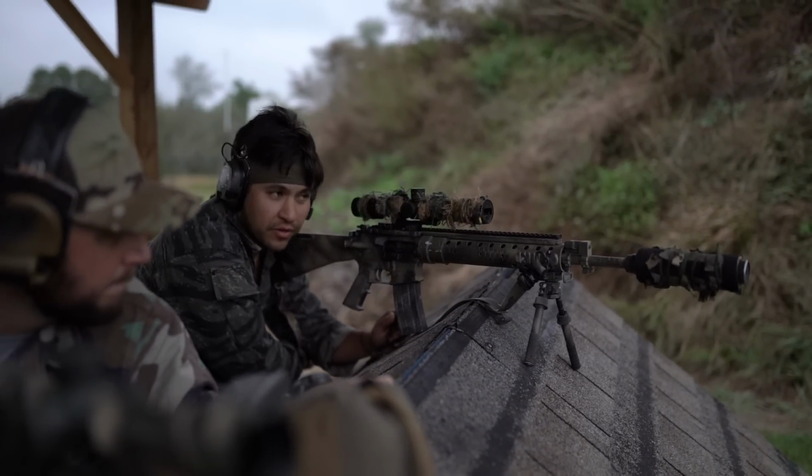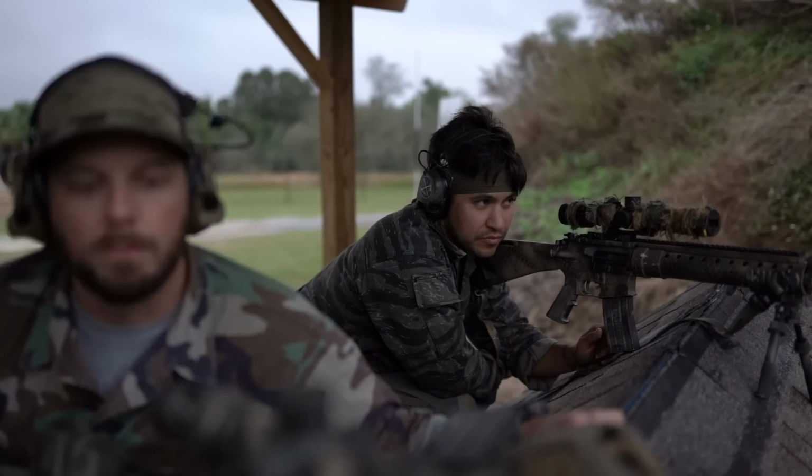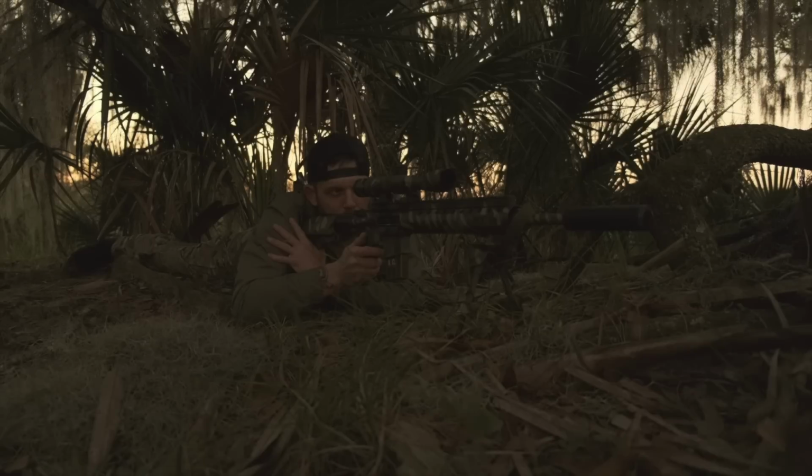Can leave it and set it. So I really don't think that it was something they should have left out for cost saving or anything like that, especially considering what it costs. I mean, yeah, it's a $900-plus scope, $1,000 scope roughly. So I do think that it should have parallax adjustment.